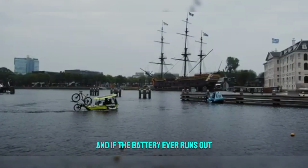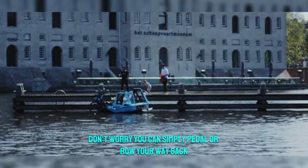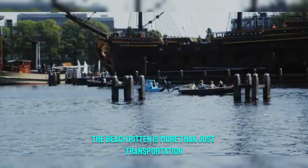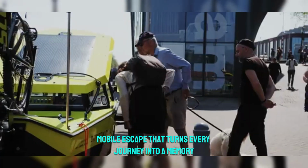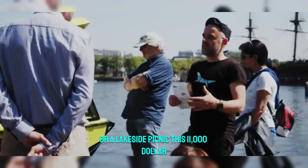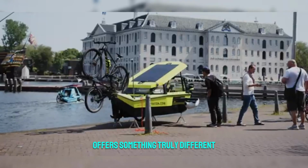And if the battery ever runs out, don't worry. You can simply pedal or row your way back. It's adventure ready and always gives you a backup plan. The Bee Triton is more than just transportation. It's a cozy, mobile escape that turns every journey into a memory. Whether you're planning a weekend getaway or a lakeside picnic, this $11,000 amphibious camper bike offers something truly different.